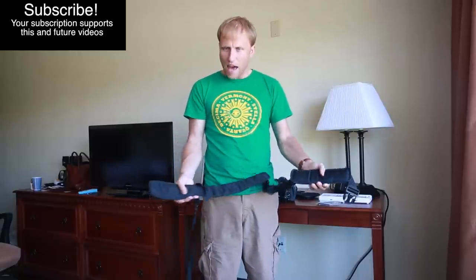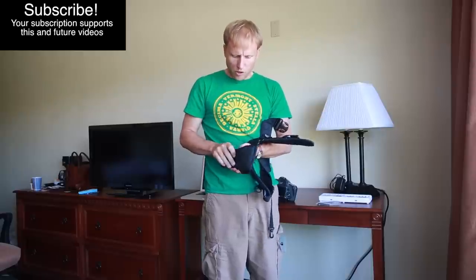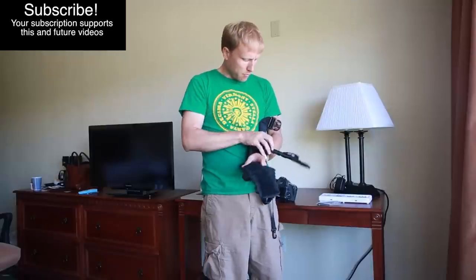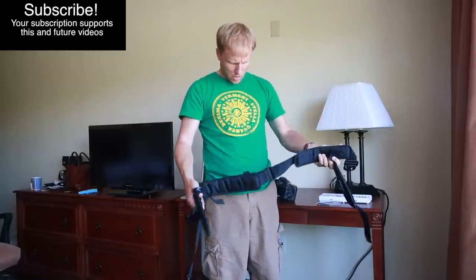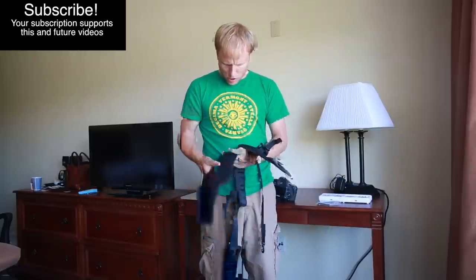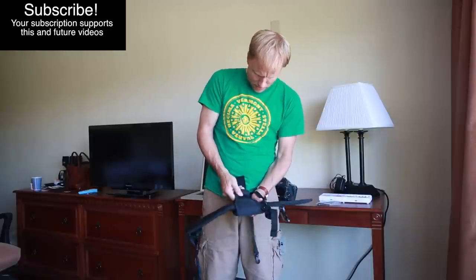It consists of this padded, comfortable belt right here, and a holster piece. And you could attach this to your own belt if you were willing to believe that it was strong enough. But I'm going to go ahead and throw it on here. It gets Velcroed and strapped on. Let me just make sure I have this right side up. So we can sit right there against that. Velcro goes down on that side.